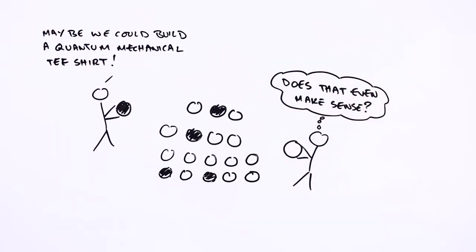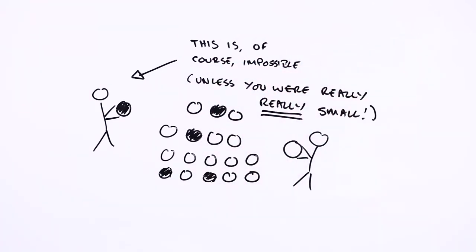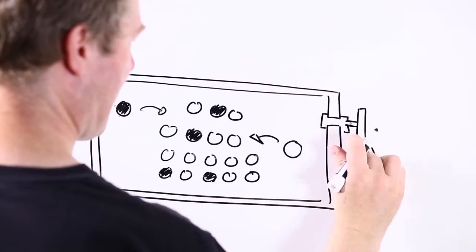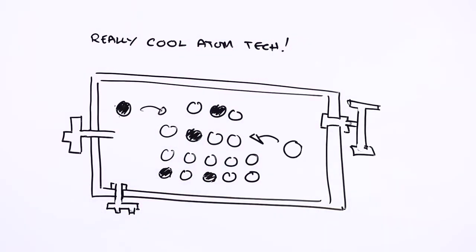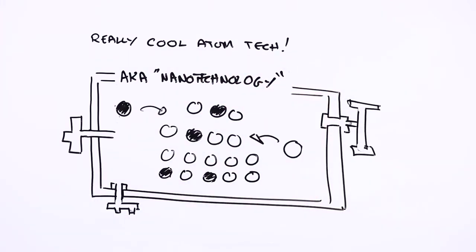The trouble is, atoms are really small, more than 1,000,000 times smaller than the tip of your pinky finger, and that means they're not that easy to work with. But over the past few years, scientists and engineers have become increasingly good at designing and engineering materials down at the level of atoms or small groups of atoms. And because this new technology involves doing stuff at such a minute scale, it's called nanotechnology.